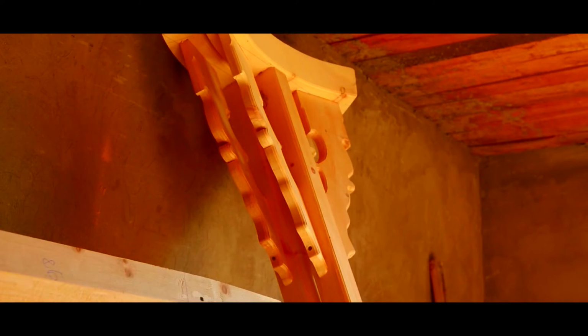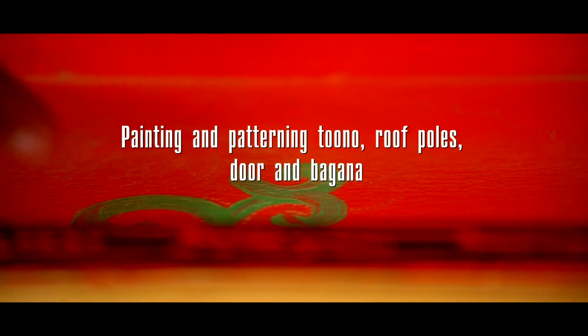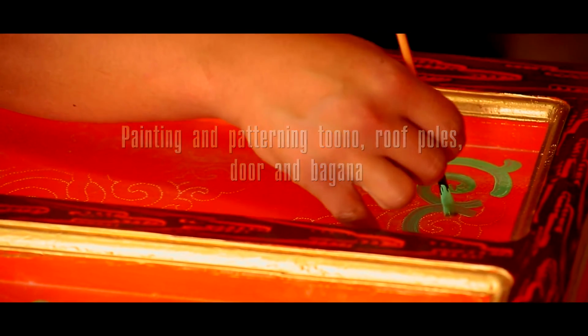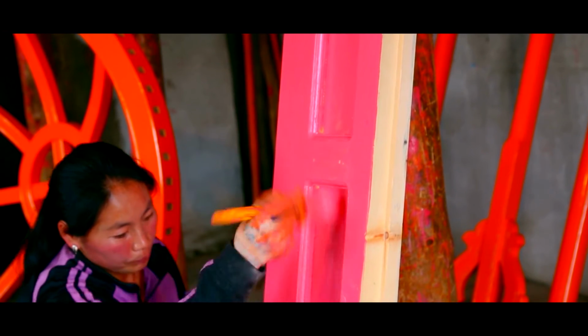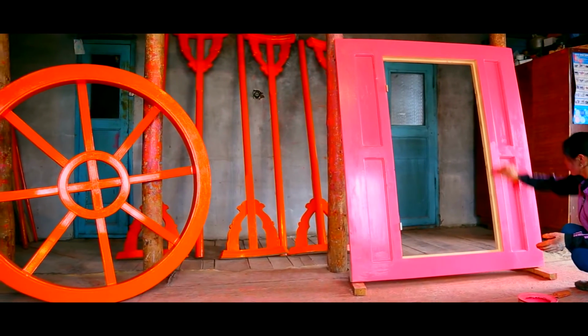Center posts get ready. Painting and patterning ton, roof posts, door, and bagan. Before painting, the ready-made rooftop, roof posts, and center posts should be polished well with sandpaper. First, the base color paint is applied and dried well before the primary color paint is applied consistently.